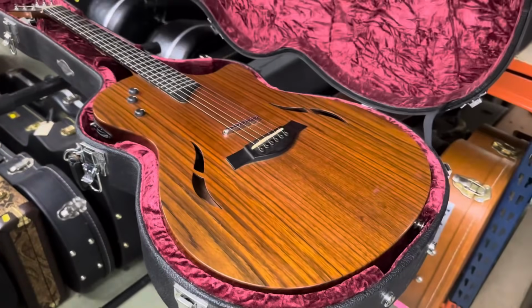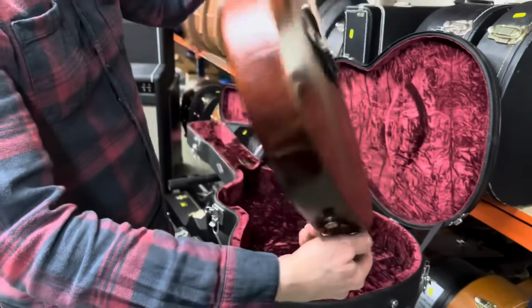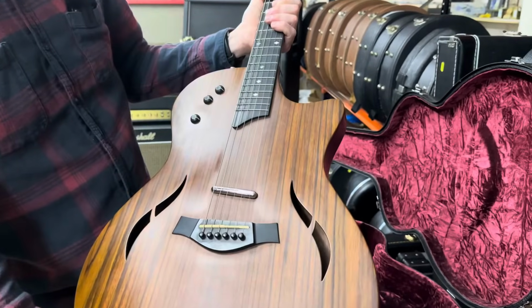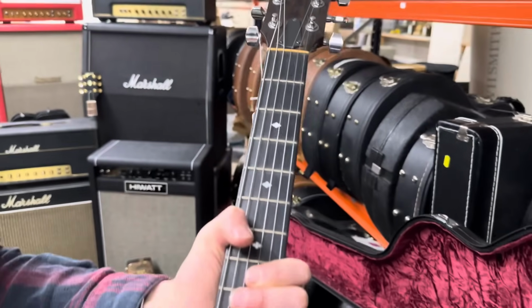And in here we have a Taylor Electric, a 2012 T5X. There we go. Comes with the Sapele body. And I believe they only made these for around a year, so a rarer edition of the T5.